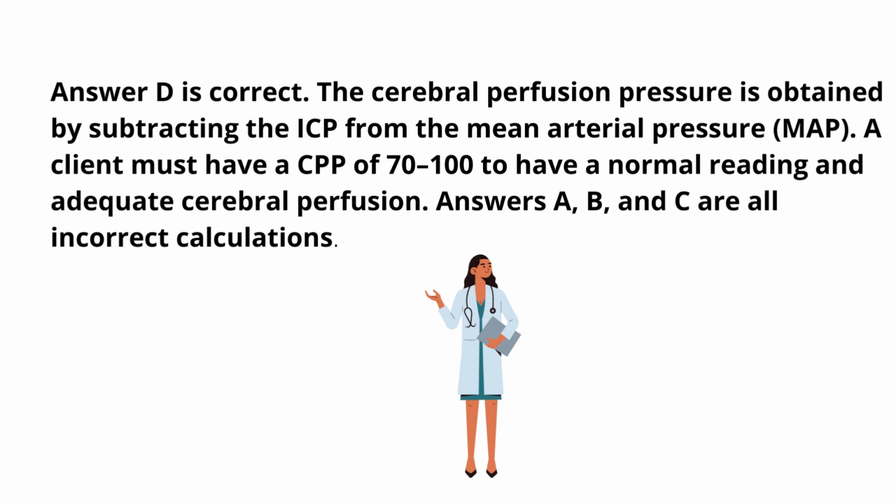The cerebral perfusion pressure is obtained by subtracting the ICP from the mean arterial pressure, MAP. A client must have a CPP of 70 to 100 to have a normal reading and adequate cerebral perfusion. Answers A, B, and C are all incorrect calculations.